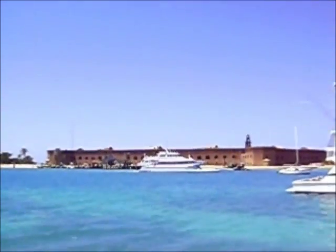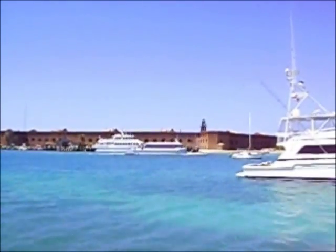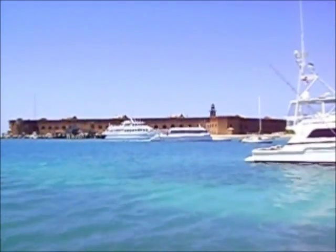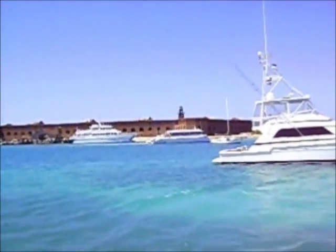Yeah, I know. There it is. So here we are. This is one of the Fast Cat boats that comes from Key West and runs down here to Dry Tortugas with all the tourists. Heading out.